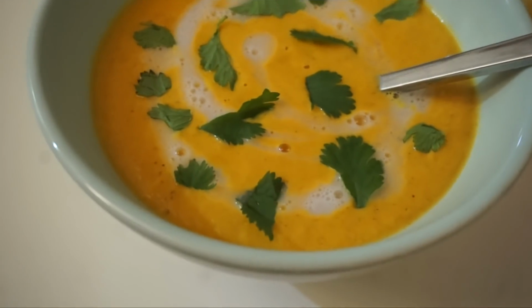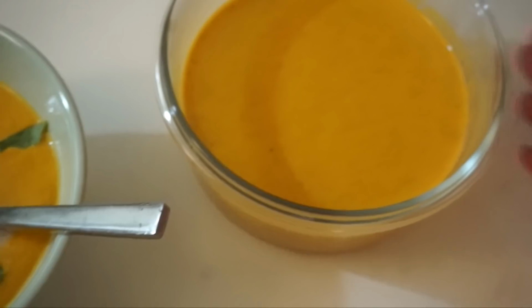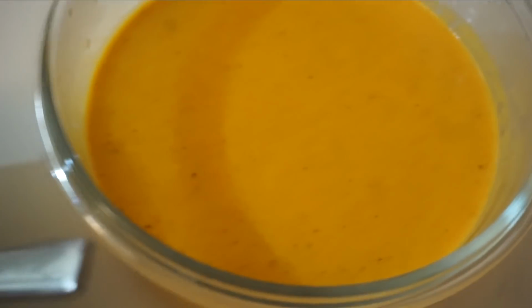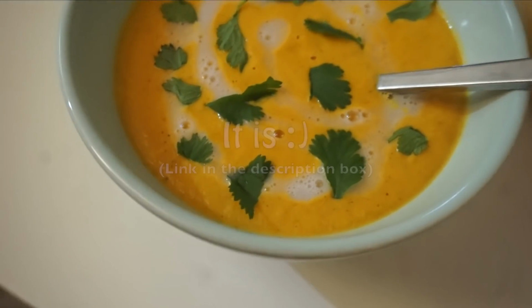I'm having a bowl of soup to start because right now I just made this whole batch. I'm recipe testing because I have a video coming out for this recipe. It's a really smooth and creamy carrot ginger soup. And I think by the time this video comes out, this recipe will already be out, so let me know if you guys have tried it.